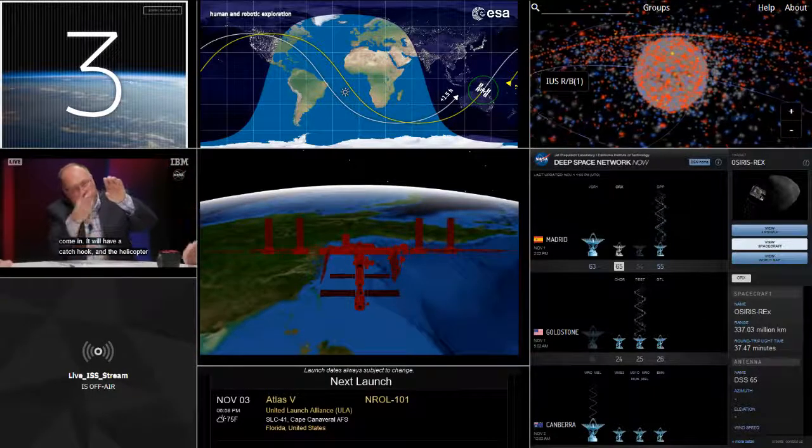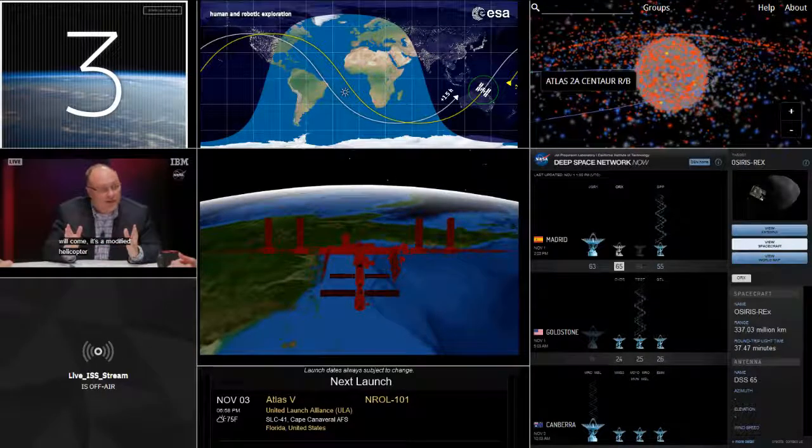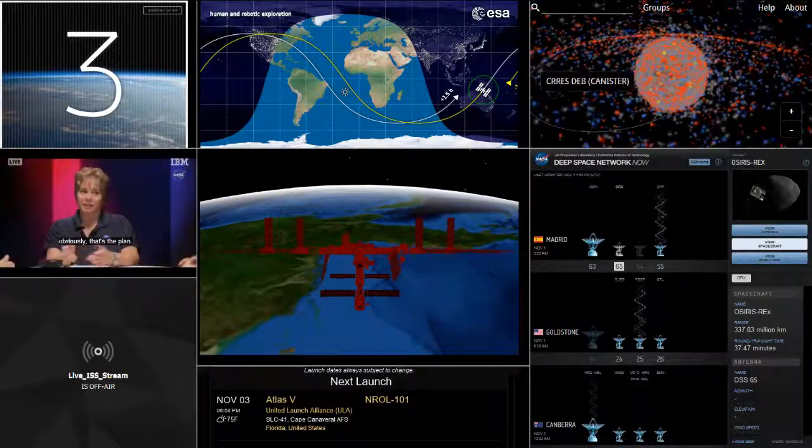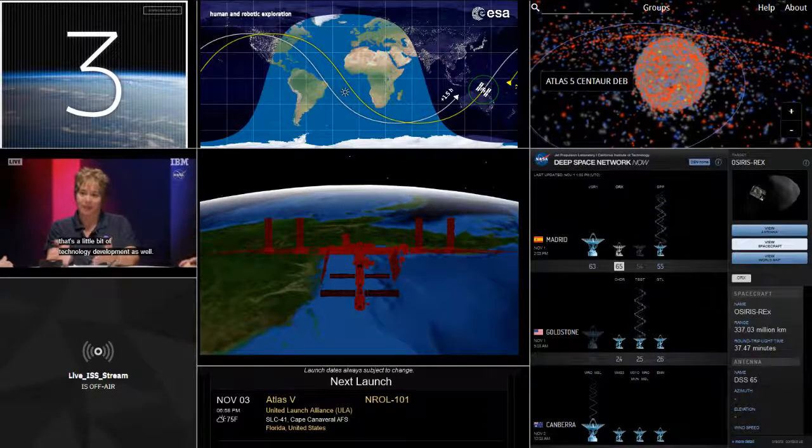Yes, it'll come in. It'll have a catch hook, and the helicopter will come. It's a modified helicopter, obviously, but that's the plan. Yeah, we've not air snatched anything of that mass yet, right, so that's a little bit of technology development as well.